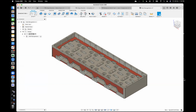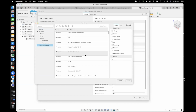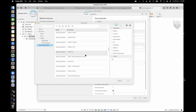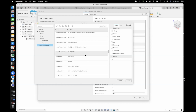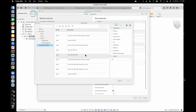Right. Once all these operations are done, you can select from the 450 plus post processors which Monica mentioned. Every post processor is available for free for any Fusion user. So it's useful in many ways. If you have one machine right now and you are planning another machine, or in the long run, whenever you buy a machine, you don't need to pay for another post processor. You can just go ahead and use it, right?